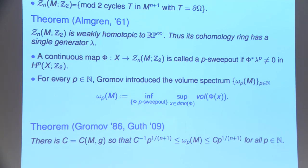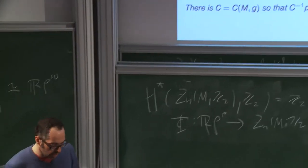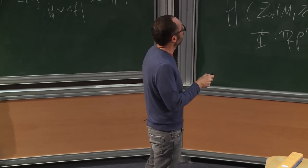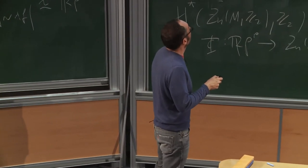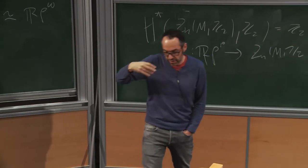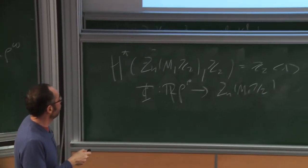So this is the same thing as saying that we are studying the growth of the pth eigenvalue without worrying about whether the limit exists or not. Gromov first did this in '86, and then Larry Guth, many years later, proved a more general version. He does not restrict himself to just codimension 1 cycles. He studies cycles of any codimension, and he gets the equivalent statement there.